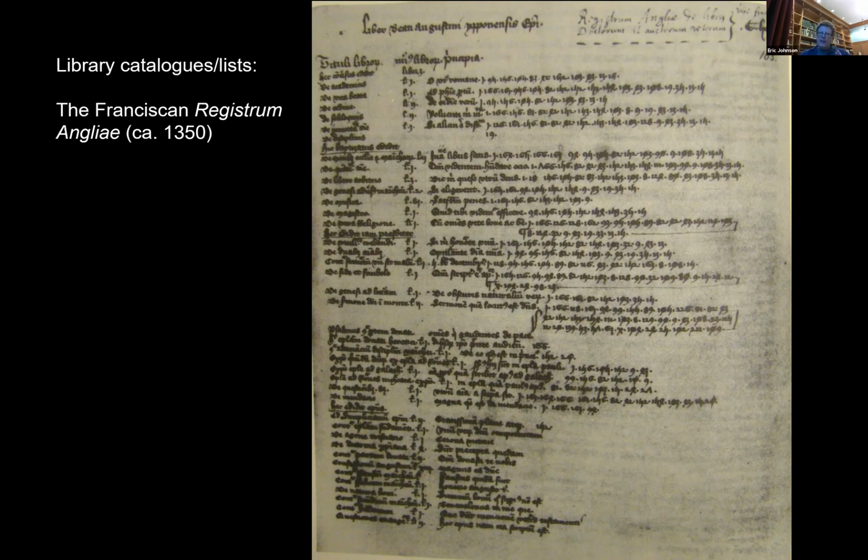As they traveled, they had access to all of these different Franciscan establishments around the country. And what the Registrum Angliae does is capture the contents of the libraries of all of the Franciscan organizations around England. This particular manuscript copy of the Registrum preserves the titles of 1,412 different works. And the reason this is important is that in the performance of their, say, sermon writing duties, they might want to have access to certain kinds of texts.